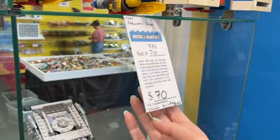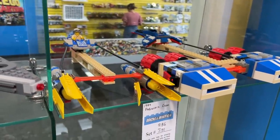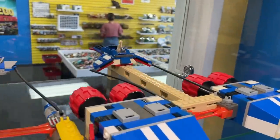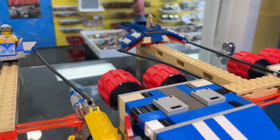There were a few renditions of this set. I actually had the set that just came with Anakin's Pod Racer. But then there was another version that came with like four or five Pod Racers, and this super weird figure there. You see him in Phantom Menace, but he makes weird noises. I don't know what his name is.